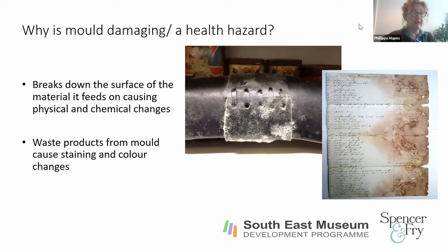colour changes. So you can see the white furry mould on the leather strap there, it's particularly attractive to that. Perhaps there's been some extra handling there or some leather dressing, and you can see that there's extensive mould on that which has broken into the surface of the leather. On the right, a paper object which has been stained and weakened. The paper has now been made porous by the action of the mould breaking up its physical structure, producing staining, and thus making it extremely weak on that right-hand side.